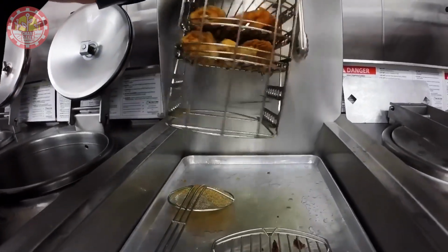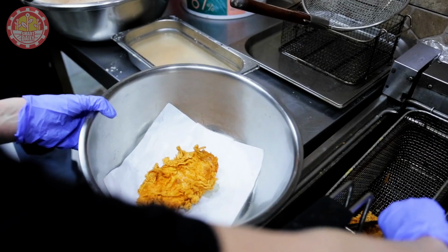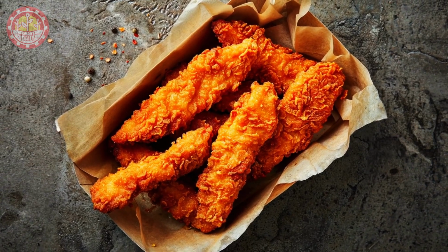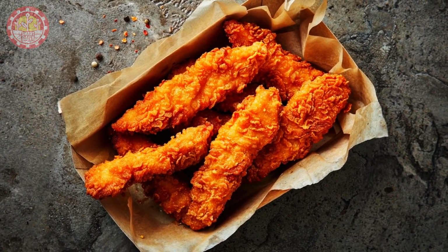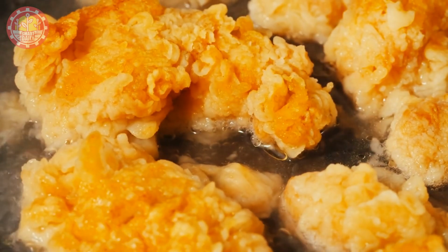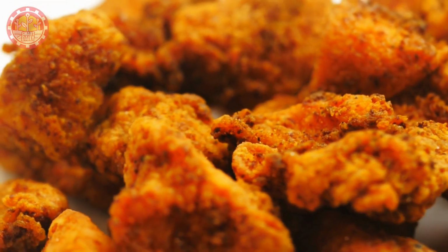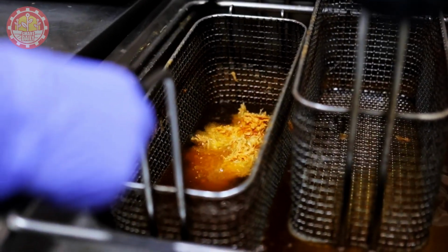Each crispy tender is carefully examined by trained food inspectors. They're looking for 3 key things: perfect golden brown color. If a tender is too dark or too pale, it gets rejected. Even coating and texture. If the breading didn't stick properly, it won't be served. Proper size and shape. Misshapen tenders, or ones that broke apart in the fryer, are discarded. Only tenders that meet KFC's gold standard move on to the next stage.